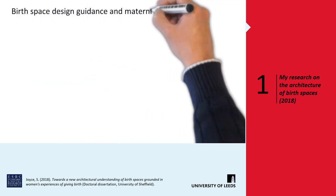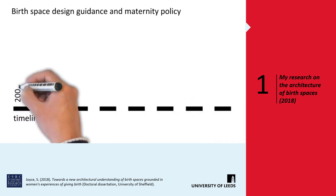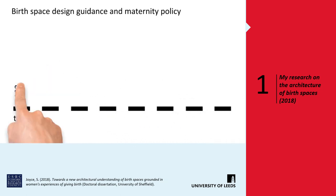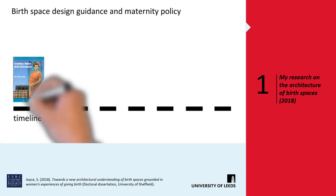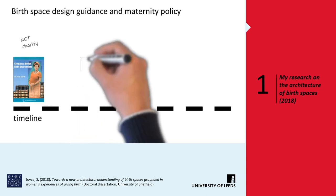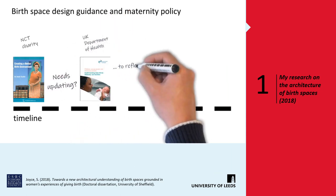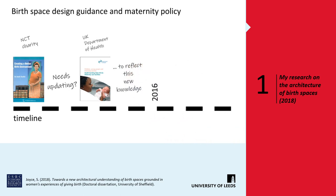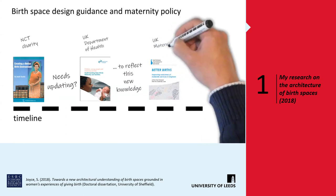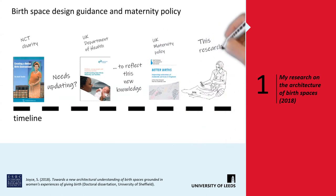The study also looked at the policy and design guidance available for birth spaces. There are very few documents available. The key ones were made a few years ago, and before the most recent maternity policy document, Better Births. The thesis proposed that the current documents that we have need updating in light of Better Births and the research that I did.